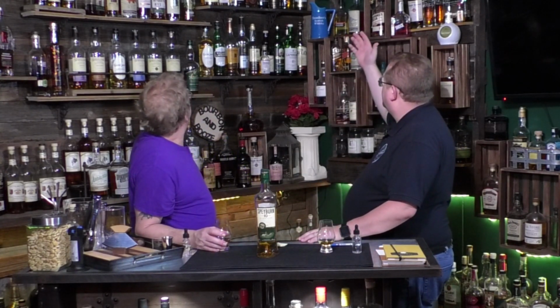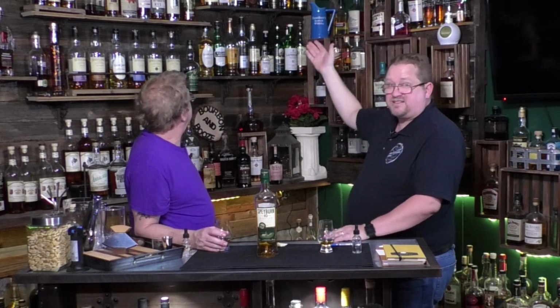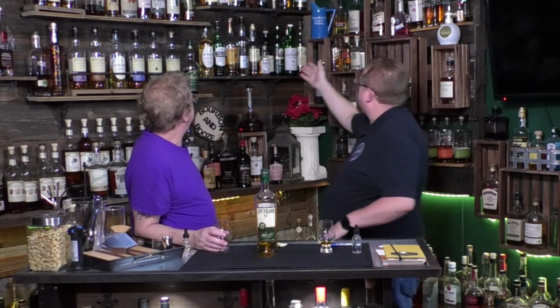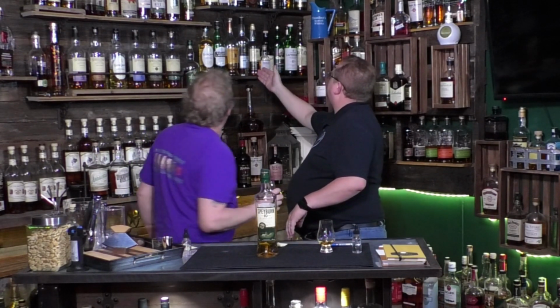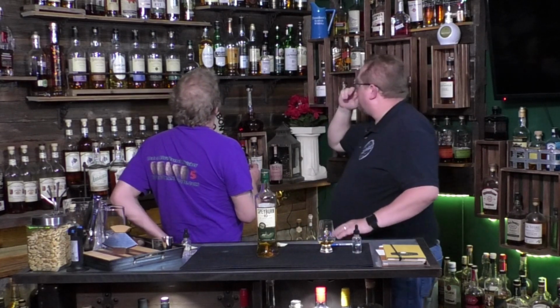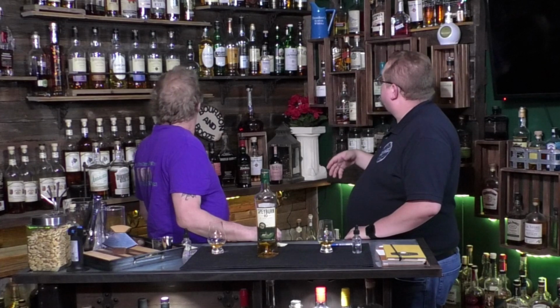Because we have Master John and Duncan Taylor, which is actually a damn good scotch. It's a single malt, isn't it? Or is it a blend? I can't remember. I actually do have the Duncan Taylor at the house. The William Lawson is probably really one of my favorites. The Glen Parker, actually quite a bit cheaper than this. Bell's is a decent one. So there are some decent, inexpensive ones.